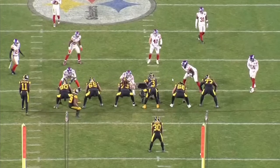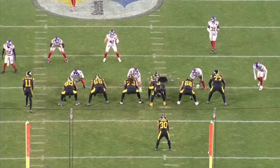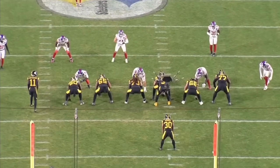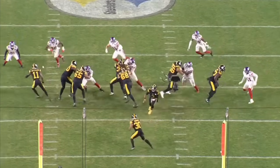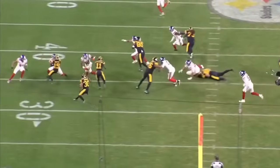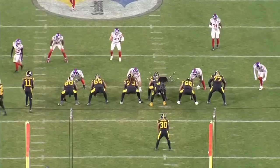Nice combo block here from Washington. First level, help Dan Moore secure it, and then we're going to climb and stick at the second level to those linebackers. And so Washington, left side, securing first level as Moore gets his hips around just in the way that Pruitt and Washington did on the last clip, and then getting to the second level, taking out this linebacker, sticking, driving your feet, running it the whole way through. Just a good job overall.